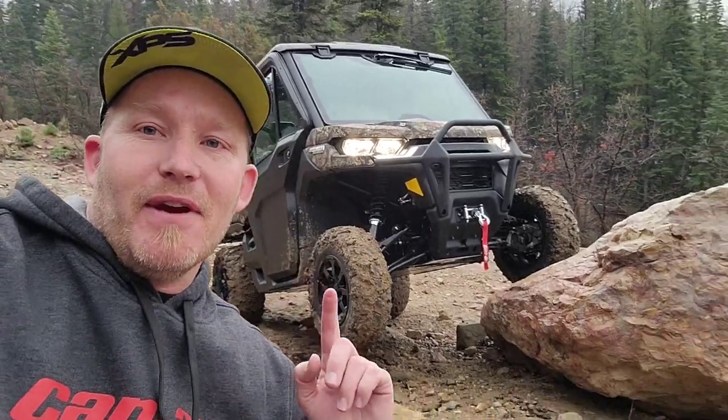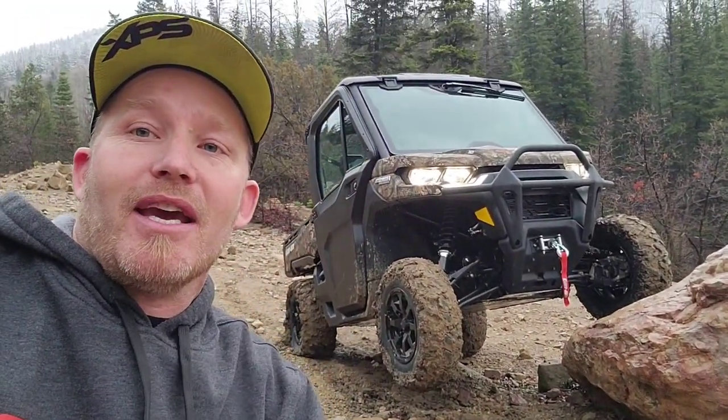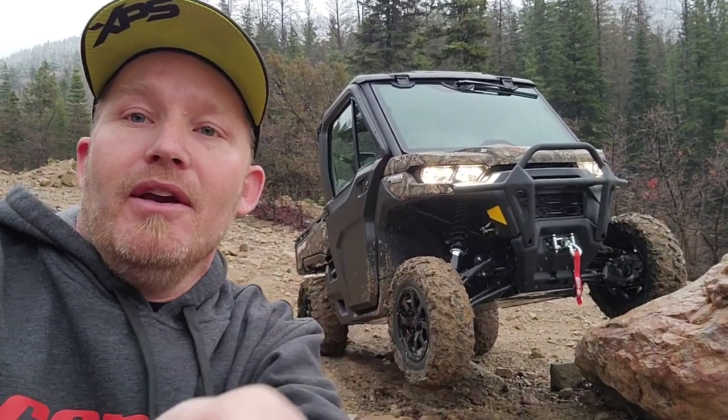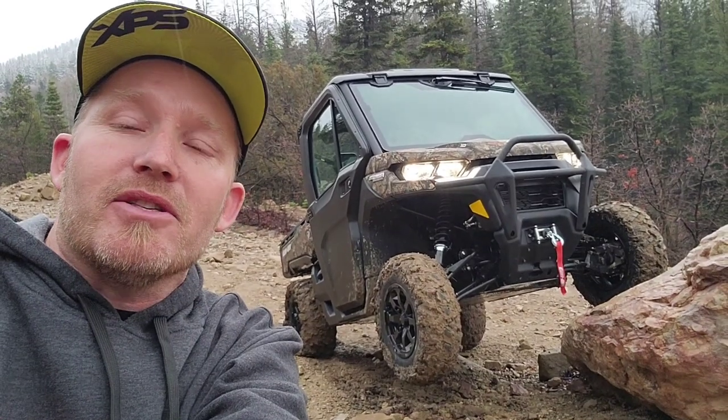Everybody, we have made it to the famous rock where we always stop. I love this spot. It just kind of is at that halfway point where you know what the vehicle's going to be like, you kind of know what the suspension's like.